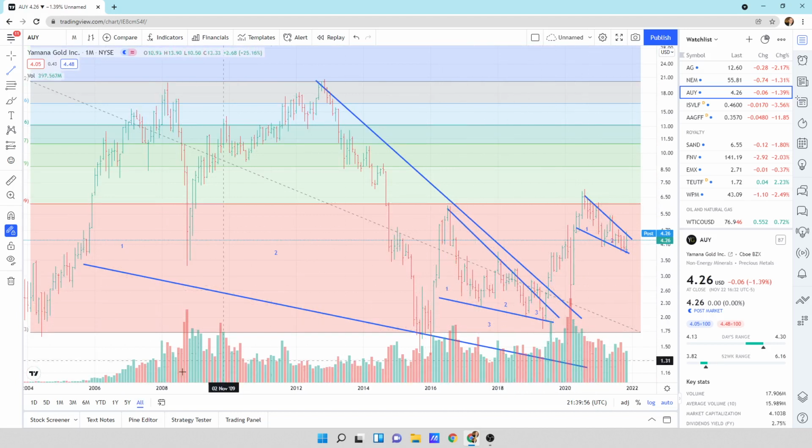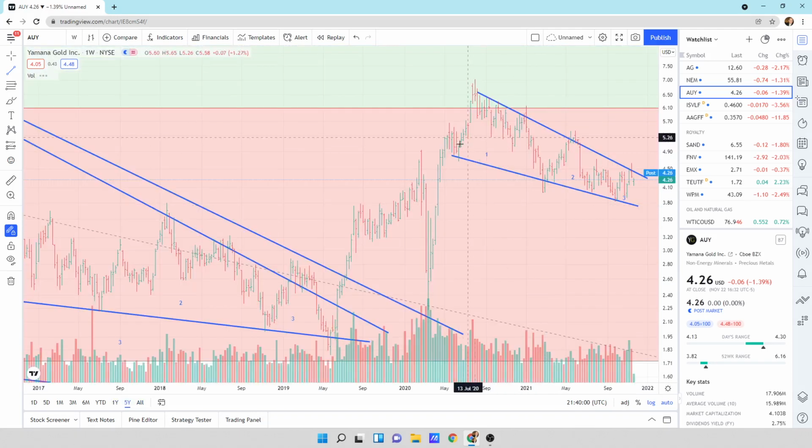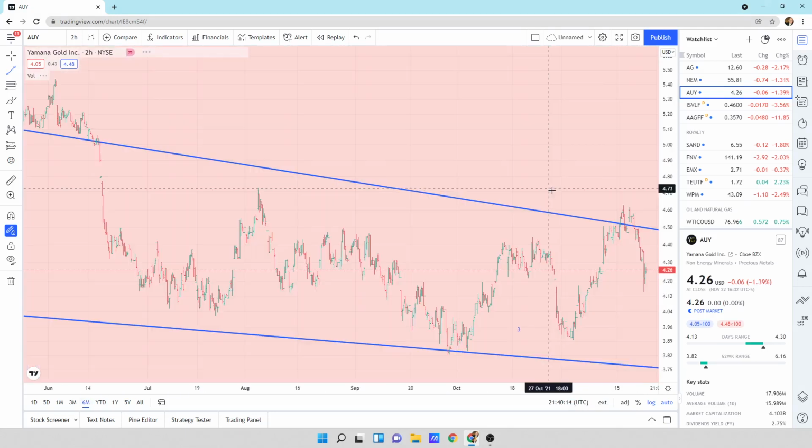Broke to the upside, and then we've got a nice descending wedge pattern. Well, it's a big one. One hump, two hump, three hump, and we're going to break to the upside if we can get the right market conditions in gold and silver. They stop hammering it down pre-market. But that's what it looks like.